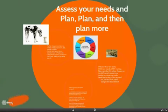So from there, I mean, we have much more we can talk about, but we'll talk about now, how do I go about assessing my needs? I've already kind of stressed the plan, and then plan some more, and I'll keep doing it. But let's start with, at the beginning, where do I start?